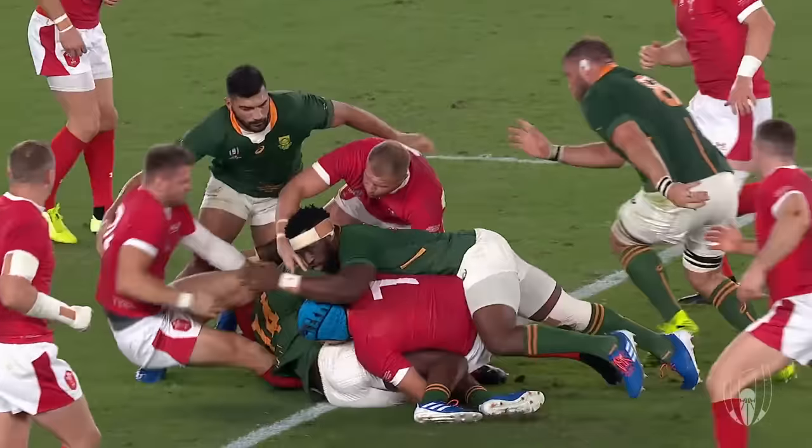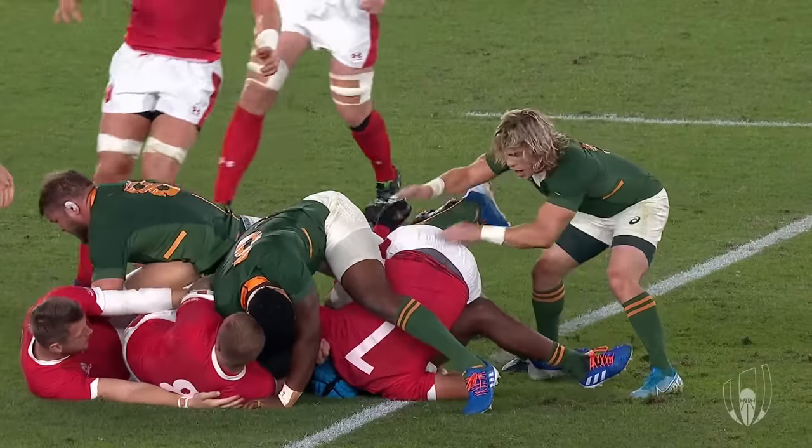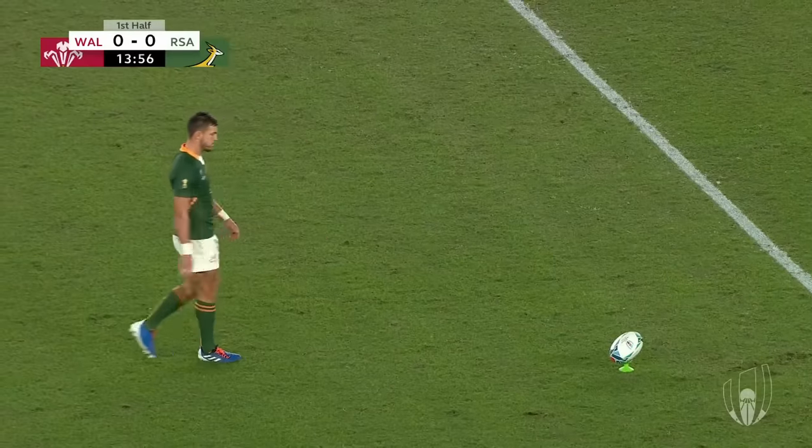Straight to Dan Biggar, goes high. Need to go low. We saw earlier the difference. Aaron Wainwright, chop tackle, get to the man to the ground early, allows players to come in and win the penalty. Brilliant work from Nkosi.